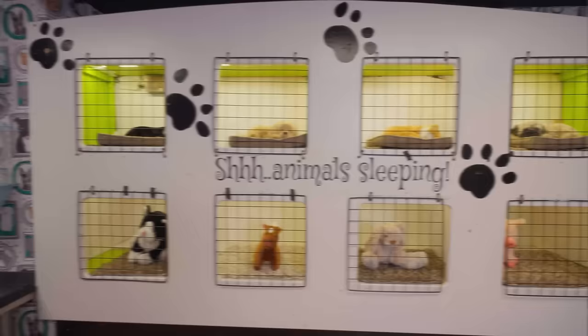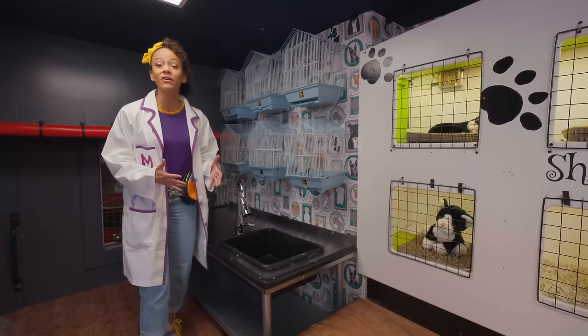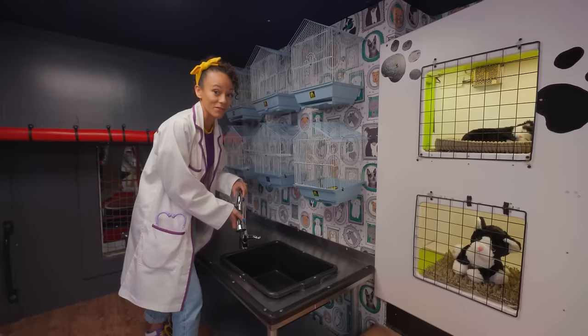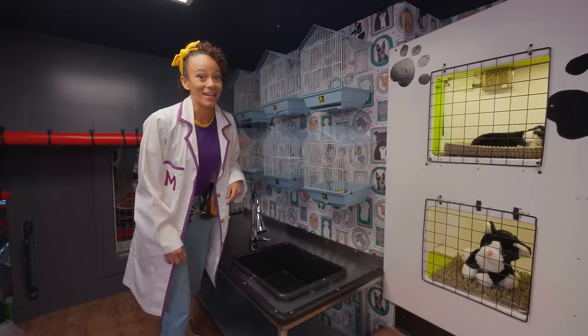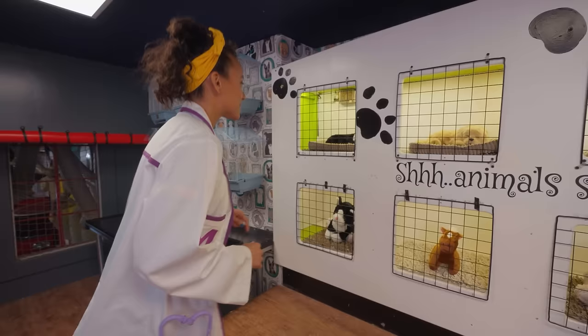Whoa, check it out. This is a vet's office. Animals can come here to get some extra care if maybe they're not feeling well or they're sick. Oh, look, this is a cool place to give an animal a bath, make it nice and clean. Oh, these are bird cages. Cool. Oh, don't see any birds in there though. I do see some animals over here. Oh my goodness. Look at this little kitty cat. It's sleeping.